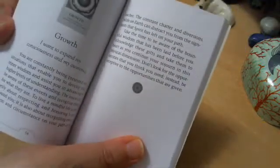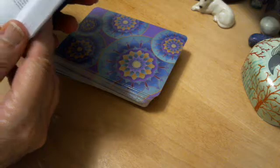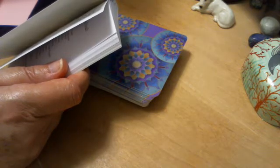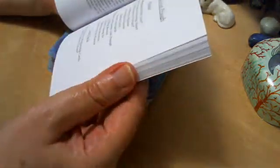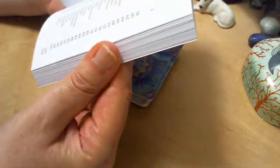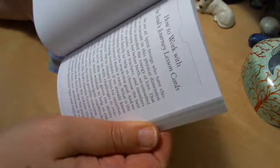Okay. So the book, it doesn't belabor the point. It gives you an adequate amount, black and white picture. So what is the subtitle of this? It has a subtitle. The Soul's Journey Lesson Cards. I thought it had a subtitle. I must be wrong. Maybe I'm thinking of this introduction.